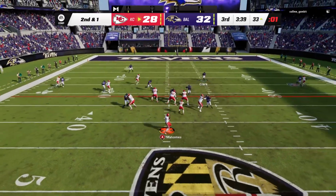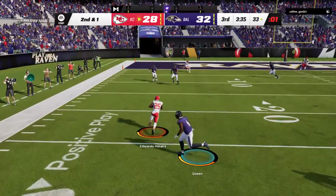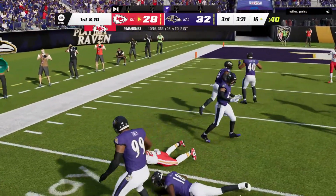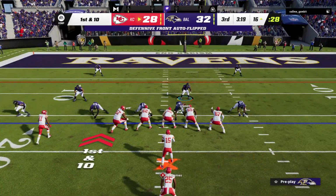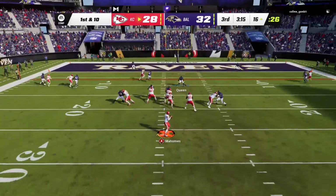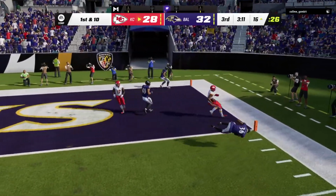Snap coming at 1, and it's Mahomes. Now a swing pass. It's Edwards-Helaire. And inside the 20 before he's brought down. So the ball down to the 16 here for first and 10. Inside the red zone here. They'll look to throw. And he's got it.